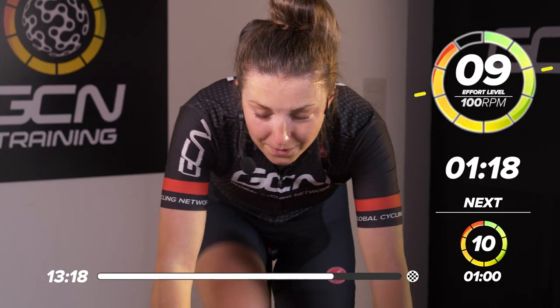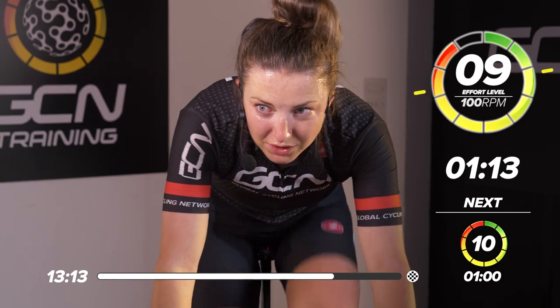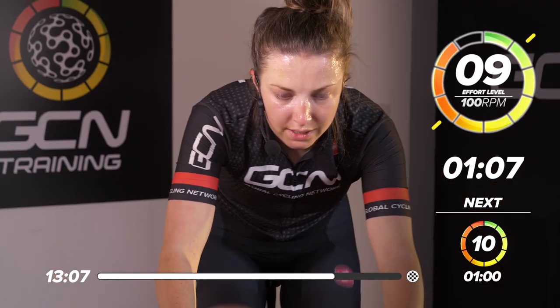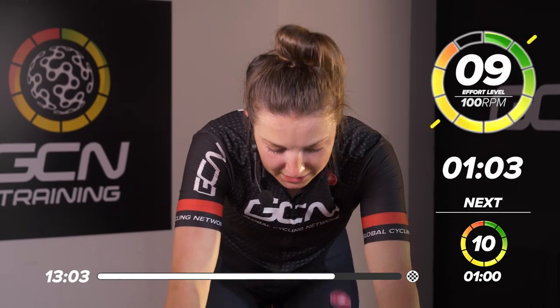One minute 20 to go. 9 out of 10, 100 RPM. Keep on top of that cadence. Don't let it drop. One minute down. Come on, guys.